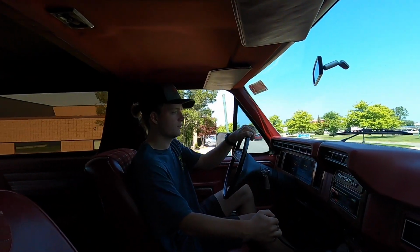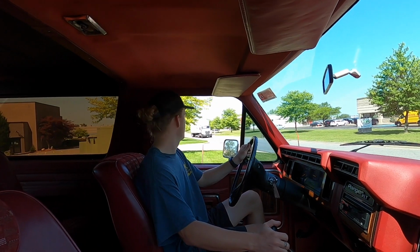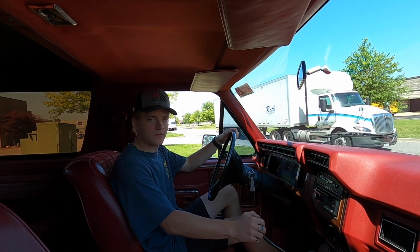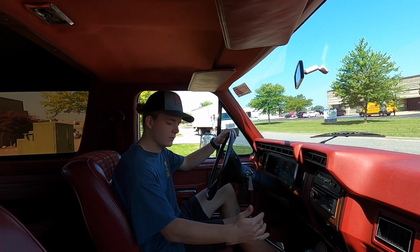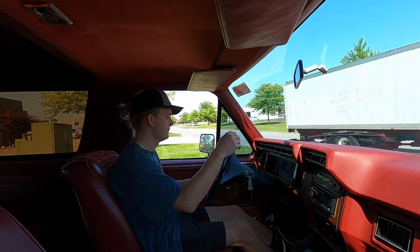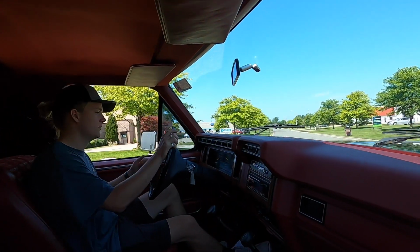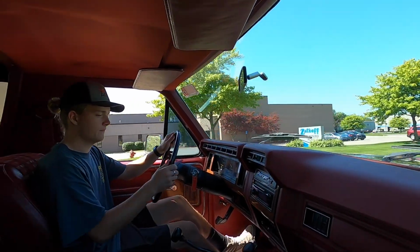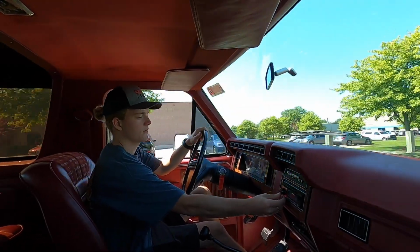So overall, this Bronco is in really nice condition. It's one of the cooler Broncos I've seen. It has kind of an orange and yellow stripe down the side that is reflective. It's a four-speed manual with overdrive, power steering, four-wheel drive. Shows 73,000 miles on the odometer. Has an aftermarket radio that does work.